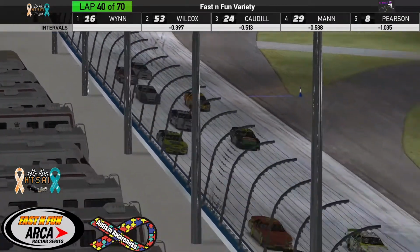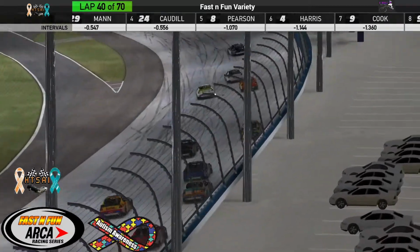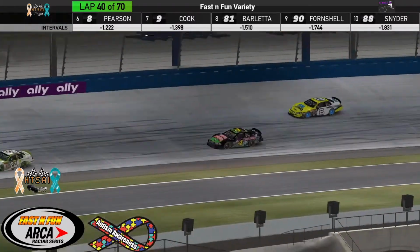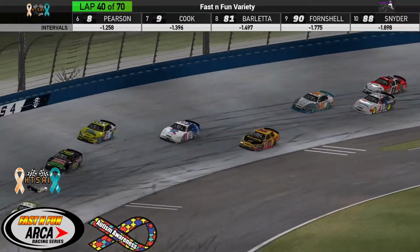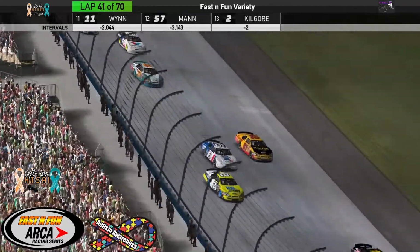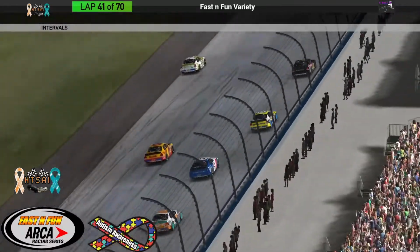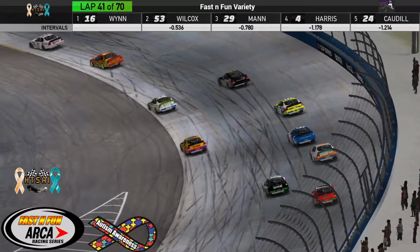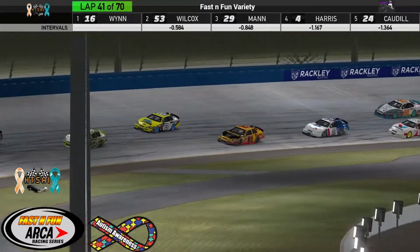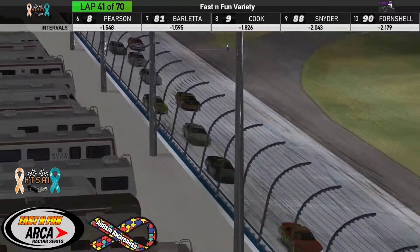He restarted back in 12th. Harley Barletta restarted in 11th. They're making their way back to the front as well. James Harris now up to 5th. Harley Barletta, he is in 8th right now and looking to make his way forward. Jim Cook, though, he comes off turn 4, uses the looseness of the race car to get the drive down but loses momentum down the front straightaway. It looked like he was going to pull off a miracle pass there. James Harris now up to 4th. He clears Cadill.